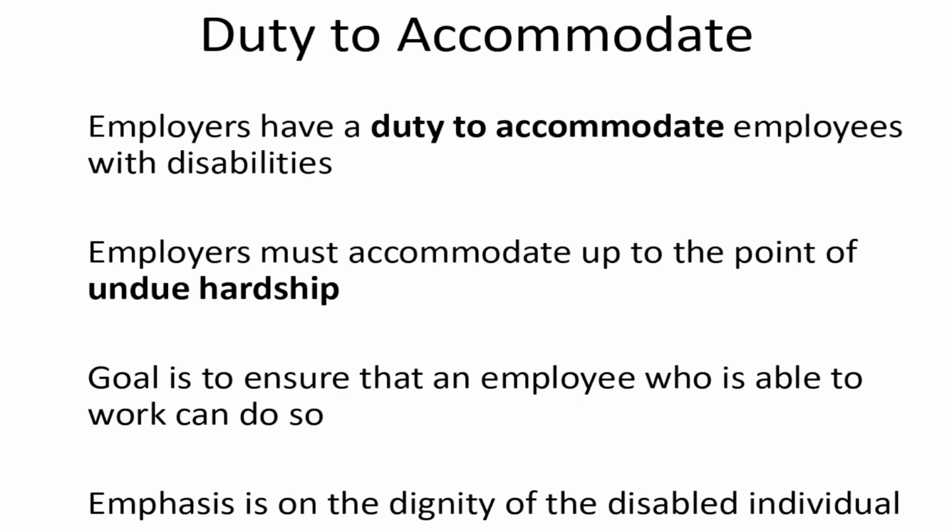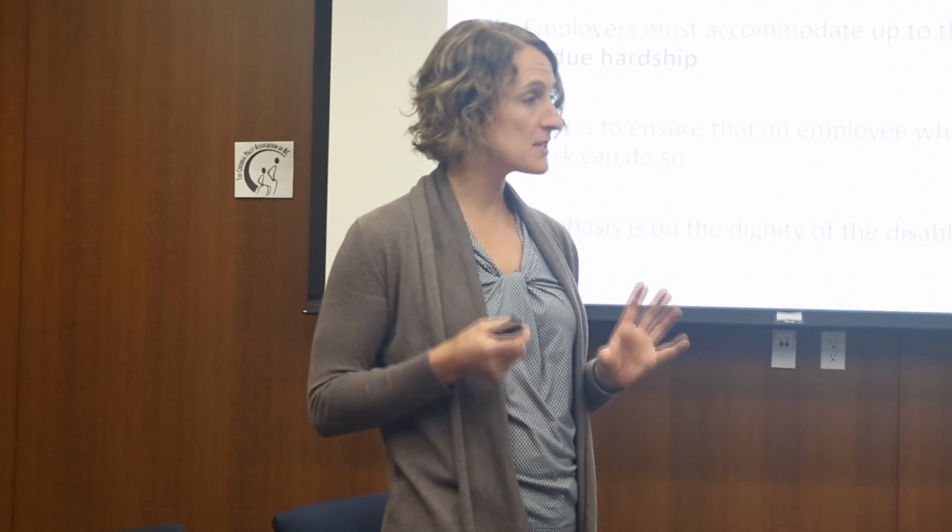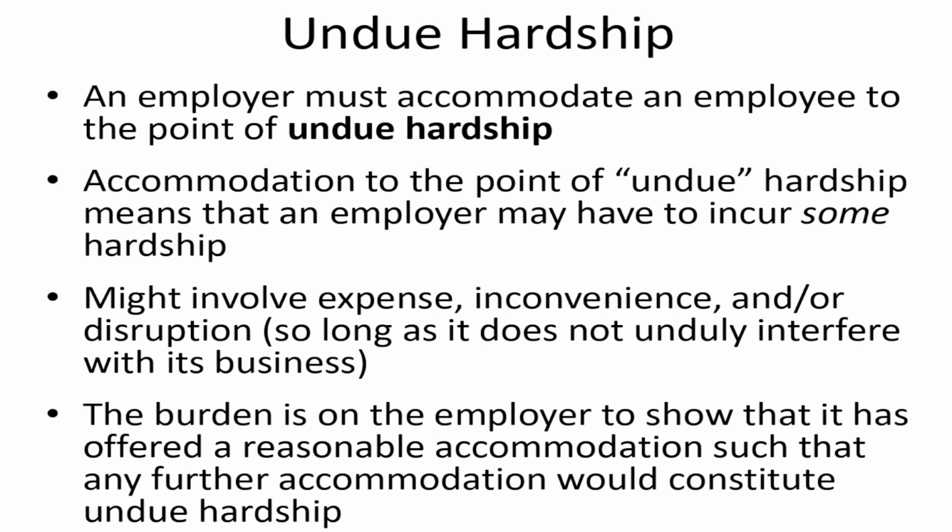They have to do everything reasonable, everything that's reasonable for them to do. What they don't have to do is incur what's called an undue hardship. You might have to incur some hardship, but not an undue or an unreasonable hardship. They don't have to spend so much money to accommodate an employee that they go out of business, for example. But they do have to maybe spend some money, or have a bit of inconvenience or reprioritize, in order to make sure that an employee with a disability has the accommodations that they need to do their job.